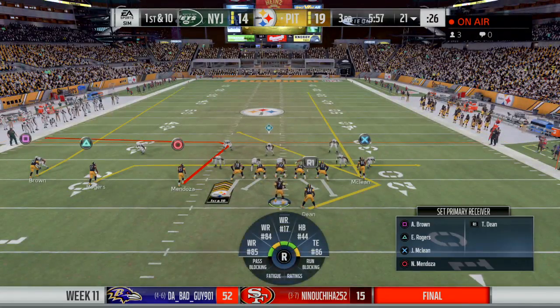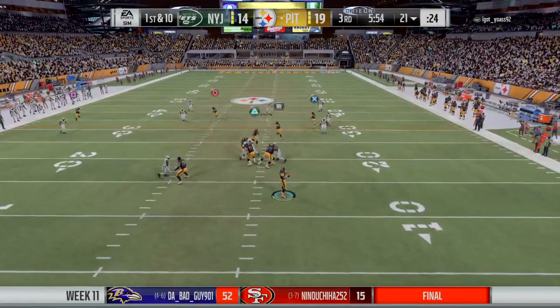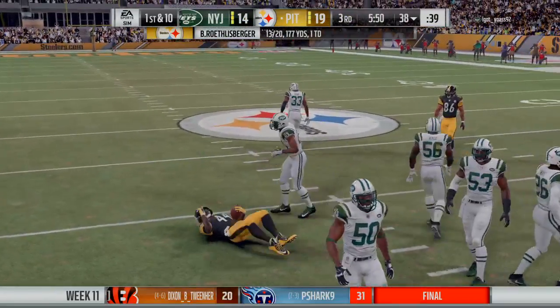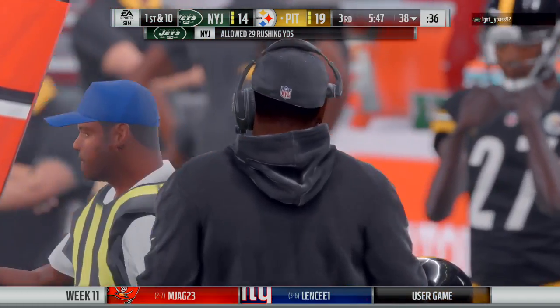So guess what? You adjust yourself and try and stay ahead of the pace because you are looking for some separation in this ball game. The adjustment to the adjustment. Without a doubt. Show them one thing, hit them with something else. It'll be a gain of 17 at a Pittsburgh first.